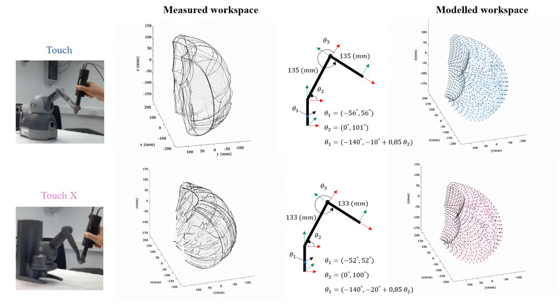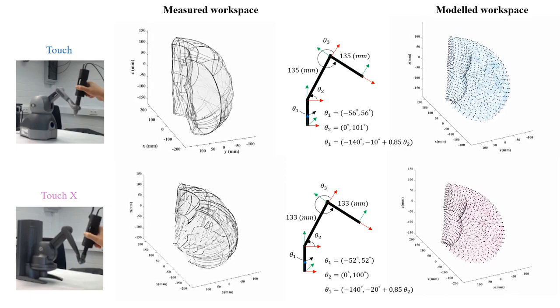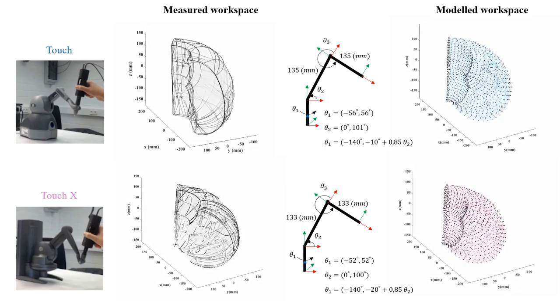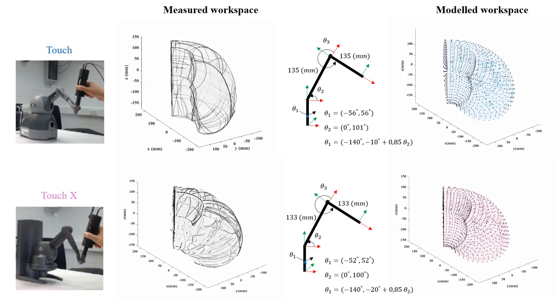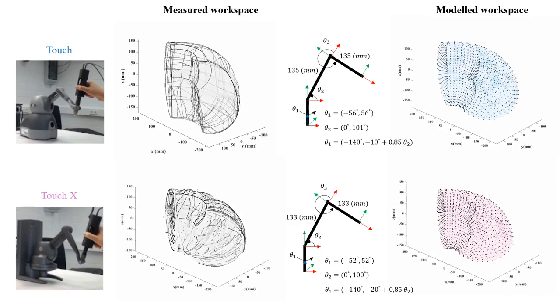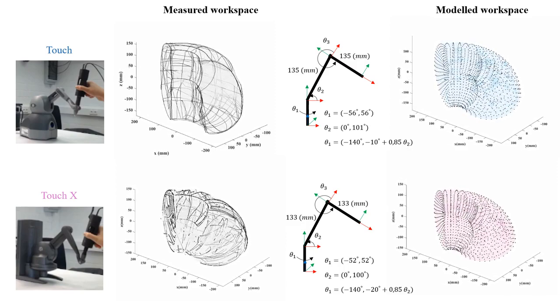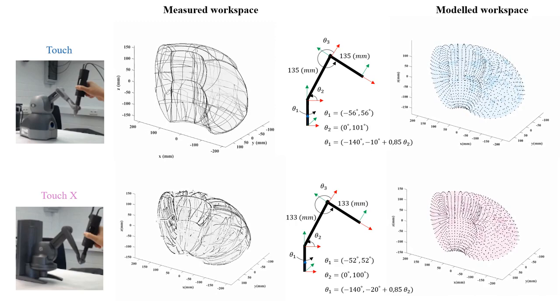To find the exact shape and volume of each device's workspace, we tracked the device motion by placing retroreflective markers on the 2 sides of the end effector and averaging those measured positions. We went over all the joint limits, covering every corner, edge, and surface of the workspace. We then compared the measured and modeled workspaces for each device.